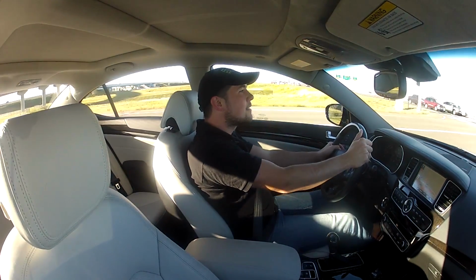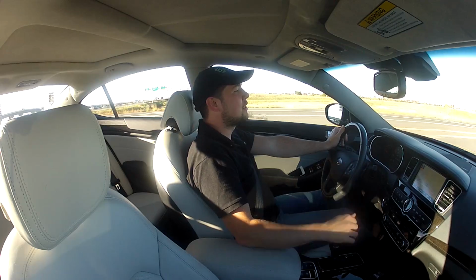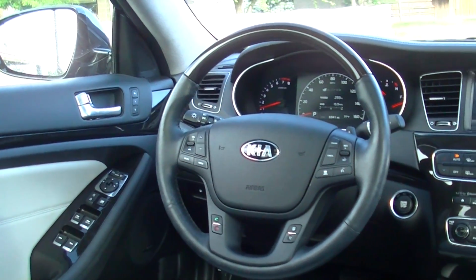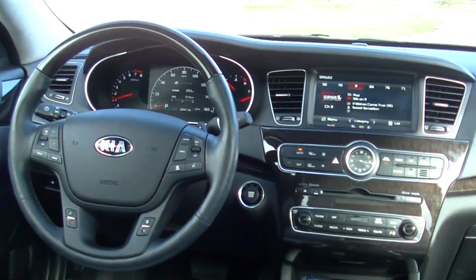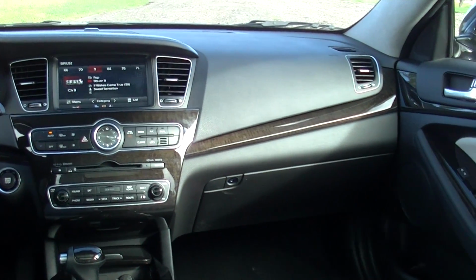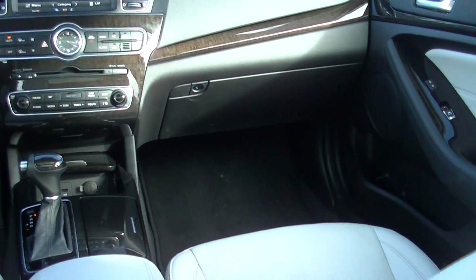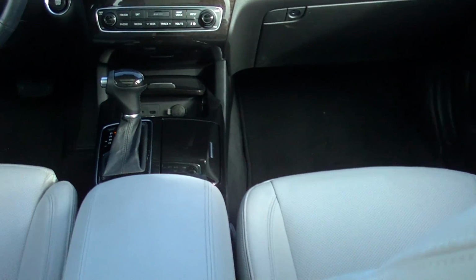So one of the things that you want to know is how much is this car going to set you back? Well, Kia did have to change the price point a little bit. You can't price this like an upper-end Optima because it's offering you more. It's got a little more space, a little more power, a little more luxury. So in this car, you're going to have, as tested, about a $41,000 price tag.